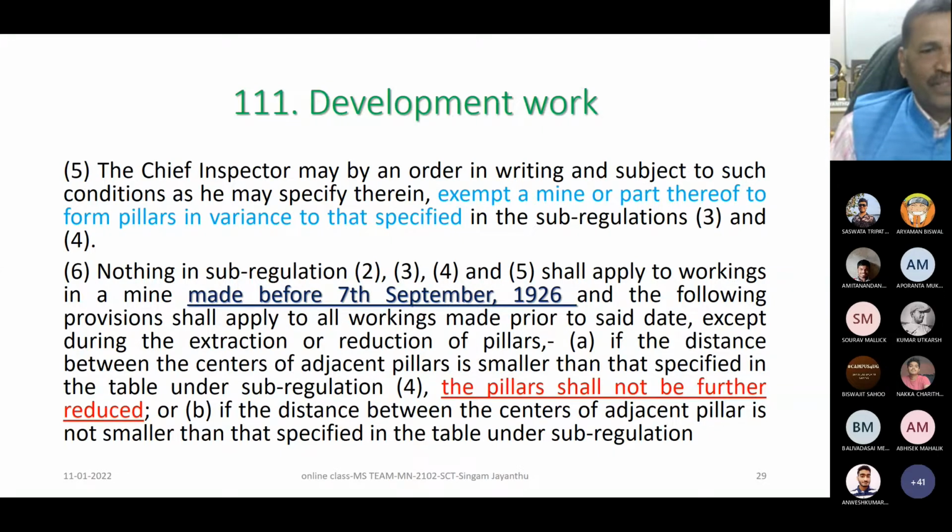Okay. Now, the Chief Inspector may, by an order in writing and subject to such conditions as he may specify therein, exempt a mine or part thereof from forming pillars in variance to that specified in sub-regulations 3 and 4. You must have understood the reason why it is given. That also I will explain to you.